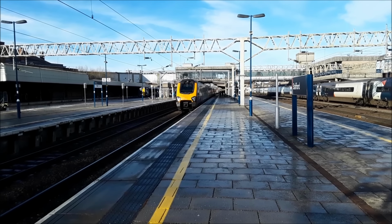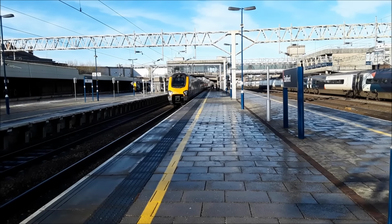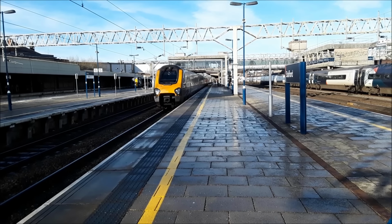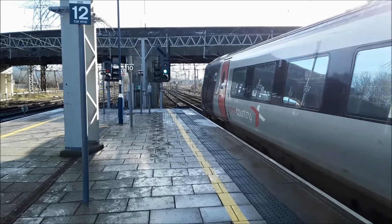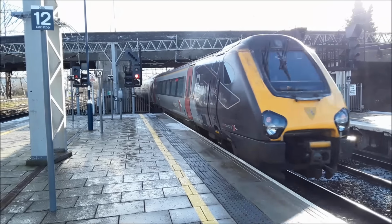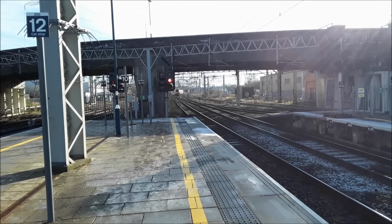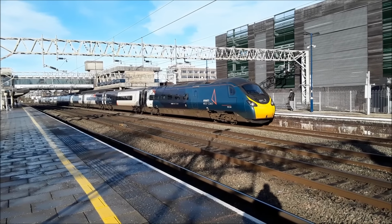Okay then, about ready to depart is going to be the 12:22 cross-country service to Bournemouth, worked by 220031. Okay, then departing now is the 12:24 Avanti West Coast service to London Euston.